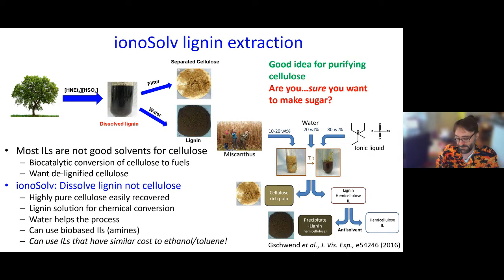And the process that we developed, which the academic process is called ionosolv, is just a very simple, straightforward lignin extraction. Very similar to how organosolv pulping was done in the 1980s. And it's predicated on the theory that most ionic liquids are good at dissolving lignin, but not cellulose. And so rather than try and focus on cellulose dissolution or biomass dissolution, we try and do a straightforward lignin extraction, a large-scale solid-liquid extraction process.